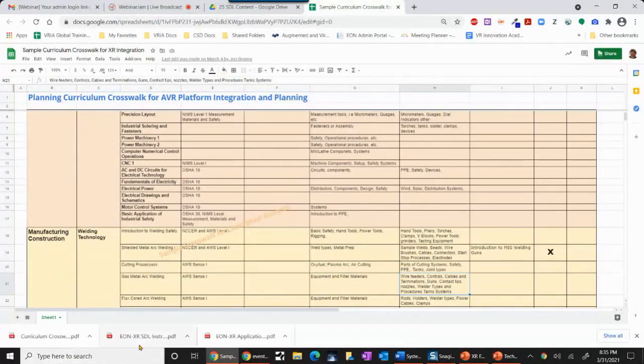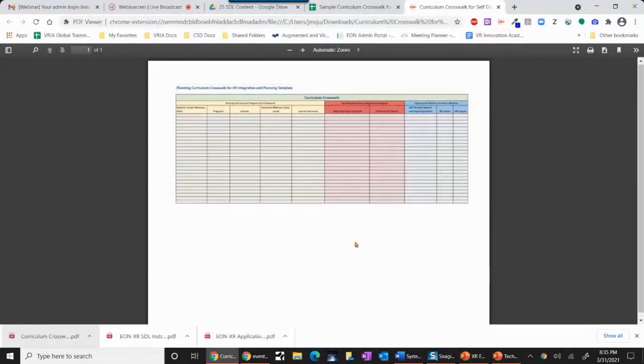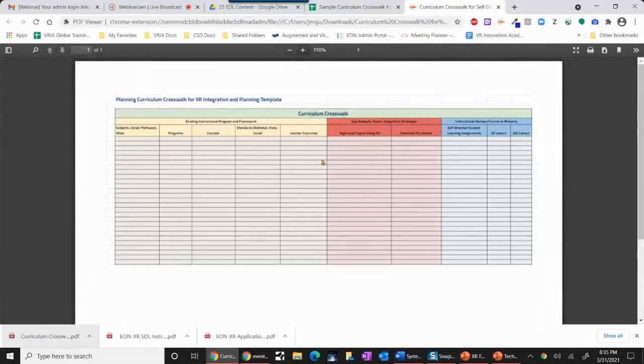Another thing that I wanted to share with you is that I've also updated this crosswalk as a tool, as a resource for you to use, and we can zoom this up just a little bit more. Now those same topics are here on the left, but you can look at things like gap analysis, those high level topics, potential XR lessons, and then the format that you want to use for delivery. So this will be available also on the resources page for you to use as well.